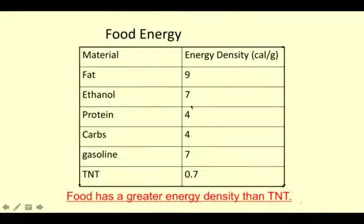Gasoline, notice human fat still has, interesting. Food has a greater energy density than TNT. TNT does not have that much energy per gram. Not much at all. Why is it so volatile? Because that's what an explosion is. It releases that energy instantly. This energy takes forever to release.